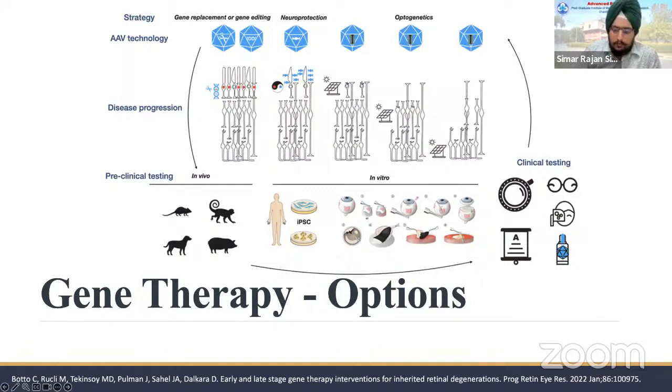There are some gene non-specific modalities where we don't use the genetics, but do some downstream regulation of the functions of the protein and help in sustaining some of the function, like neuroprotection. There is rod-derived cone viability factor, which helps in sustaining the cones even when the rods are getting lost in a rod-cone dystrophy. If we can supplement that, we may be able to prolong the life of the cones. And even in the last stage, optogenetics is being tried. That is when the entire rods and cones are lost, but we still have the rest of the pathway intact. Optogenetics helps in stimulating that pathway with opsin function to light, so that some vision can be restored in those cases.